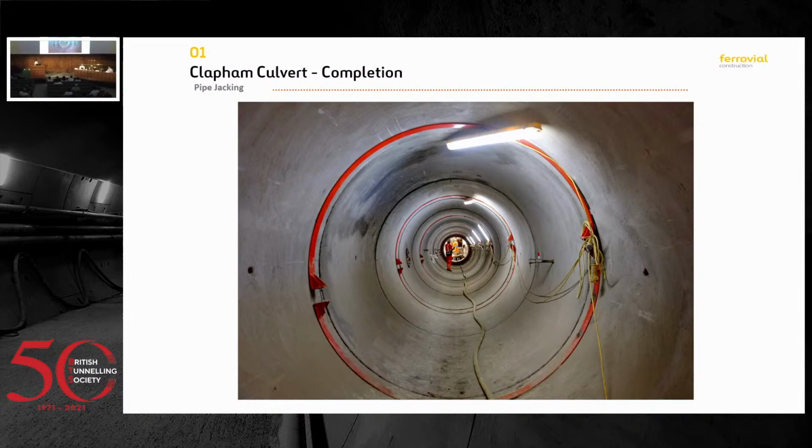And this is the final product, which I think was very successful. It took a little bit more time than what we expected, especially because the tolerances on the joints were very tight, and we had to take out a few pipes and jack them again. But I think that all in all, considering the challenges that we were facing in the beginning, the outcome was pretty good.